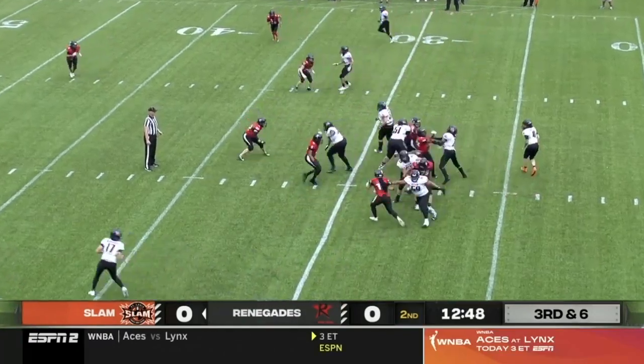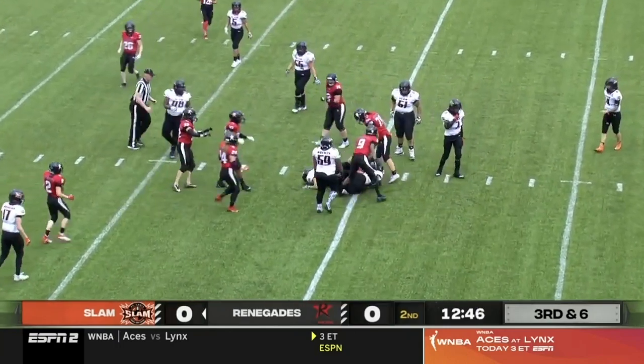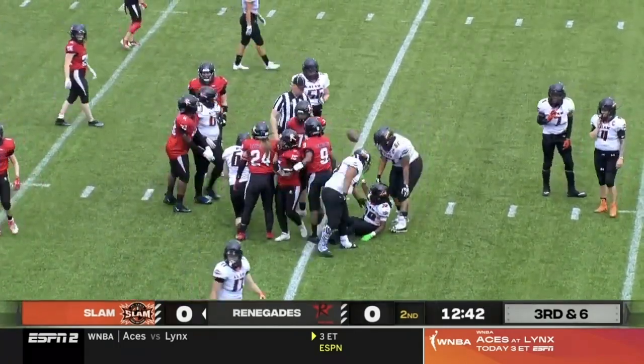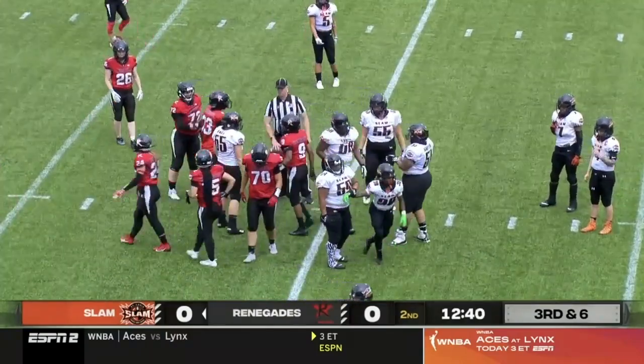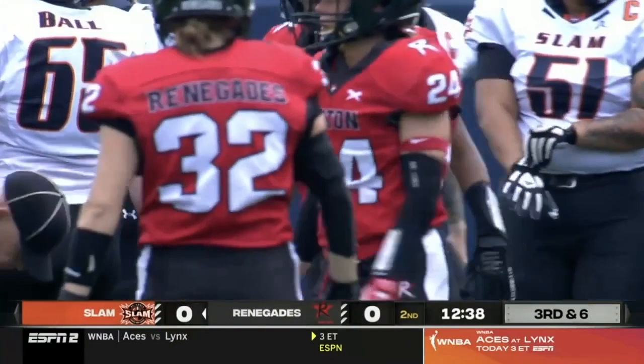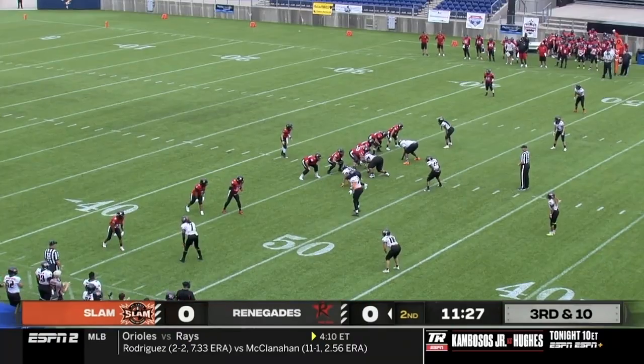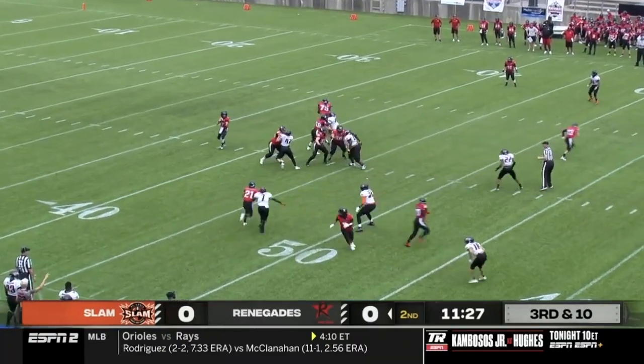3rd down and 6. Gall hands it off to Humphrey. Humphrey right up the middle, and once again met instantly by the St. Louis Slam, including Ellison, who kind of hits her a little hard, but she's there to help her right back up. Well, once again, this 3-3 Boston defense just knows what to do.